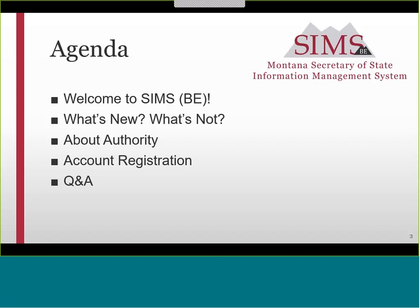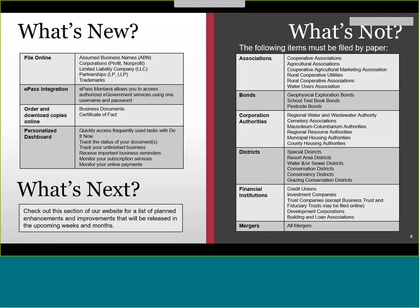What's new? The new system allows you to file business documents online, such as ABNs, LLCs, and more. SIMS will be using ePass, Montana Secure Login. You'll be able to order and download copies online and monitor your business as well as others. Plus, you'll have access to your personalized view of your business activities, also known as your dashboard, which we'll see on the next slide.